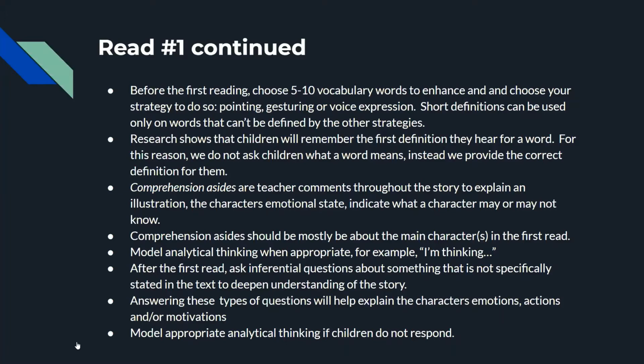In a quiet house on a quiet street. And notice I said quiet, quietly. That's one of my ways of defining that word.